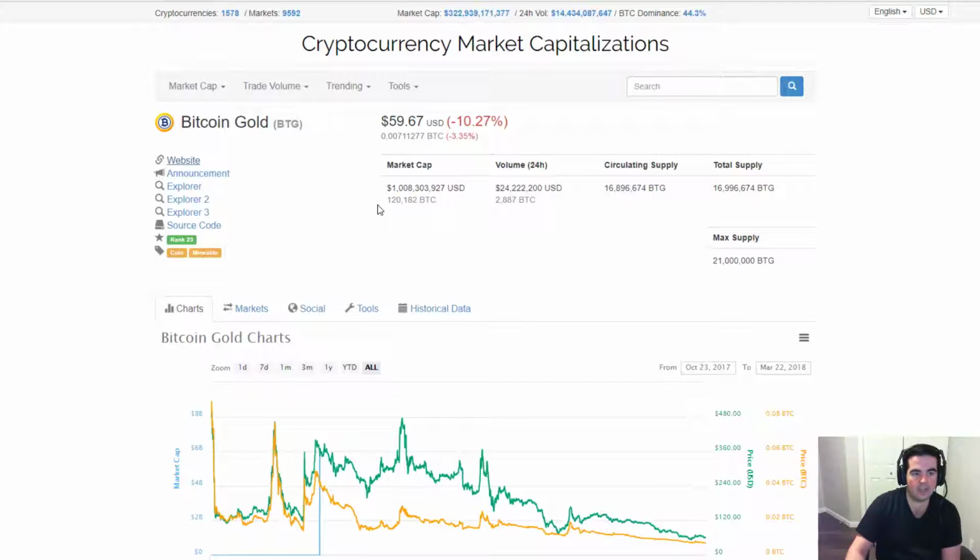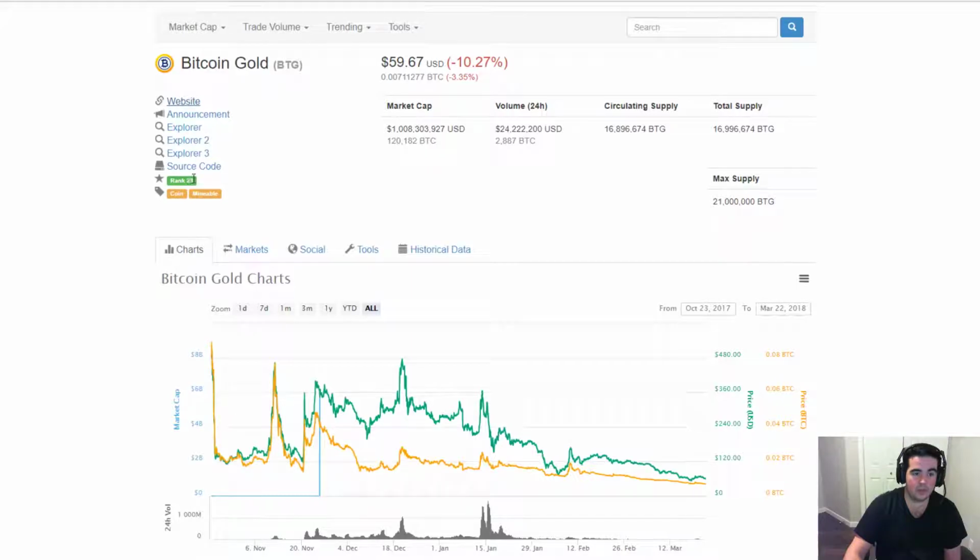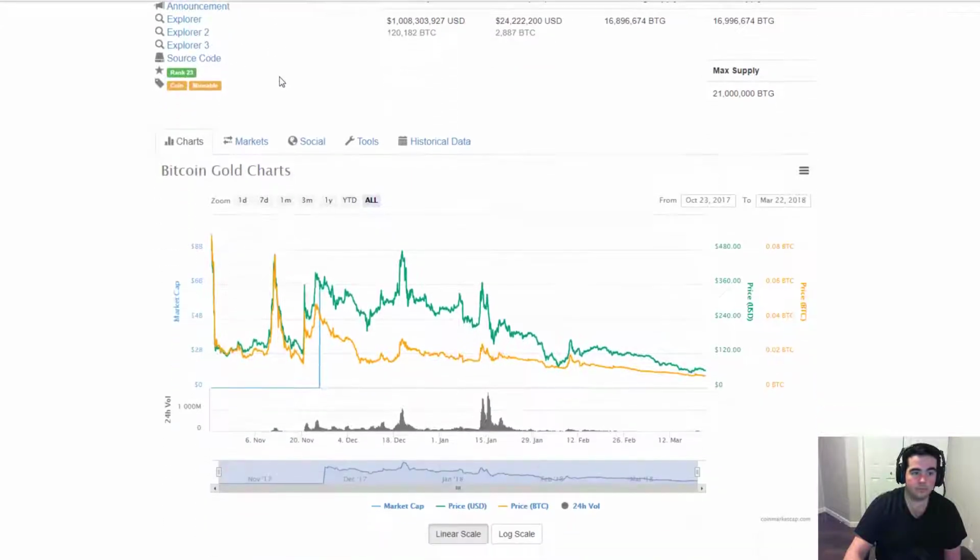Now, finally, we have Bitcoin Gold, BTG. Now, Bitcoin Gold is also a fork of Bitcoin that came out right around when Bitcoin Cash came out, but it wasn't nearly as popular. Now, Bitcoin Gold is currently trading at just under $60, down a whopping 10% on the day, but it does have a significant market cap, guys. We have $1 billion in market cap and 24 million traded in the past 24 hours. Now, Bitcoin Gold is also a top 25 coin on CoinMarketCap.